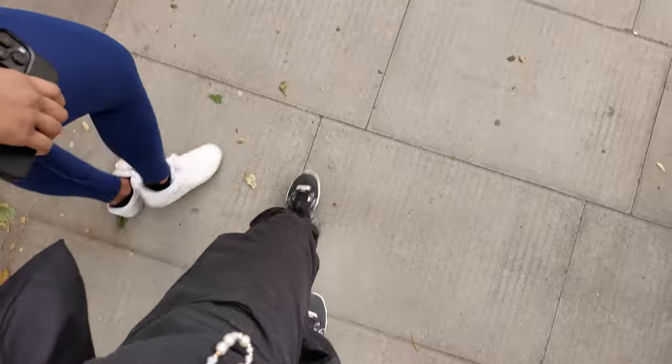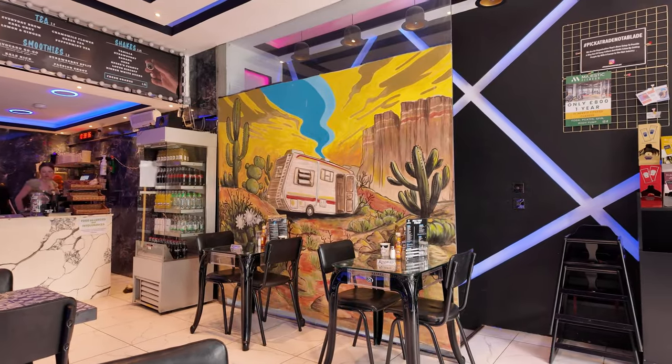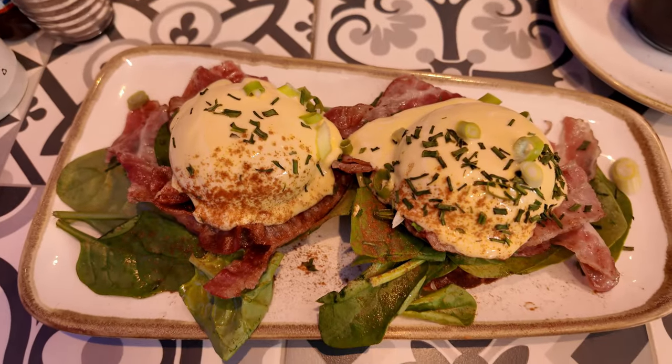Finished our Pilates and we can barely walk. We're flopping around all over the place. It was so hard for my abs. But anyways, we're going to have breakfast. We're in Richmond right now. And I think we're going to have an acai bowl and maybe eggs Benedict and eggs Florentine, something like that. That looks yum.